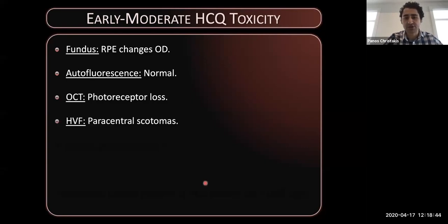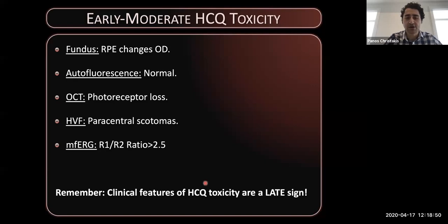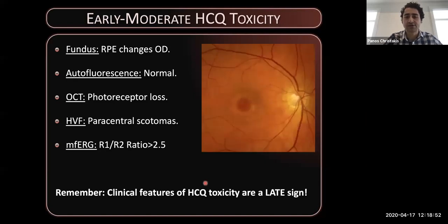He had paracentral scotomas on the field, and that ring ratio on multifocal ERG was greater than 2.5. So these are all consistent with hydroxychloroquine toxicity, and the thought of detecting it with a bullseye maculopathy has long been debunked. That's much, much too late. At that point, significant structural and functional damage has occurred.